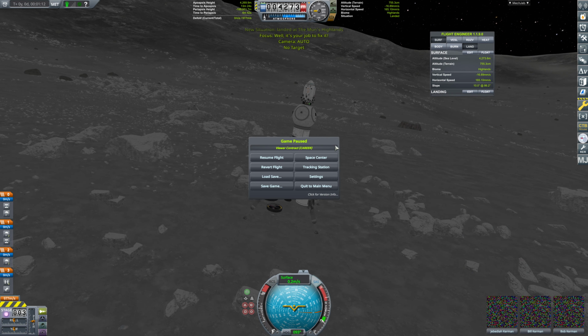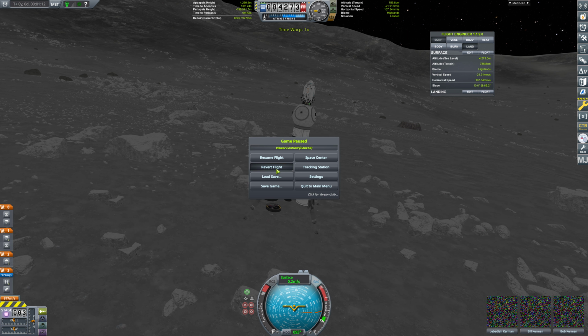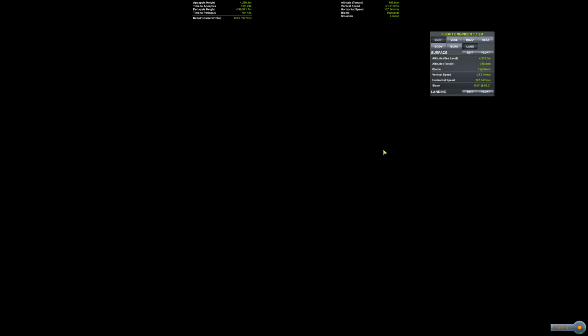And now we'll hop in and we'll revert this back to vehicle launch. We're ready to go. Are these the Kerbals we want to bring? I don't think it matters. They are coming back. It says in the contract, I apparently have closed the contract. Okay, cool. Let me reopen that while we're loading in here. What do we got?